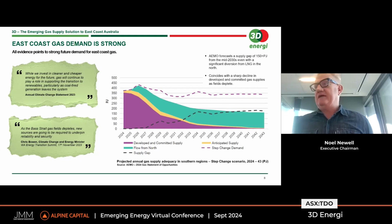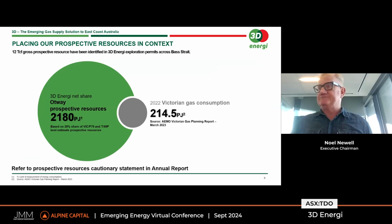And if you think about where that gas is going to come from, it's hard to say, apart from our area, of course. And I even think that is optimistic because it relies a lot on gas coming from the Queensland fields that have contracted overseas. I believe it's even worse than that. So I think we're in a great spot here. Just to give you context, the green circle is 3D Oil's evaluated prospective resources for the whole joint venture. The grey circle is about what Victoria uses a year. It's just to give contextually the sort of volumes we have identified as prospective resources to date.